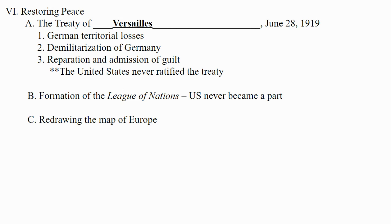And Versailles is sometimes blamed for helping to create the resentment in Germany that would result in World War II a few decades later. But nonetheless, the treaty called for significant German territorial losses, territory that they had gained during the Franco-Prussian War, for example, in the border regions with France. They were demilitarized. They had to stay below a certain number of troops in a standing army of armored vehicles, airplanes, and so forth. And maybe most significantly, they were strapped with the cost of reparation or paying for the damages of the war and admission of war guilt.